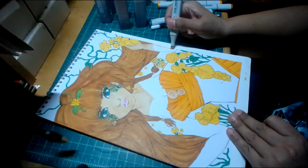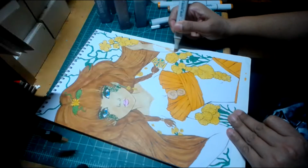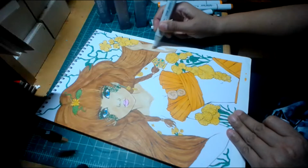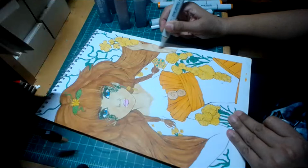I forget who I saw who had this color, and I fell in love with this color when I saw somebody else using it on their YouTube channel. It wasn't Instagram. I can't remember.